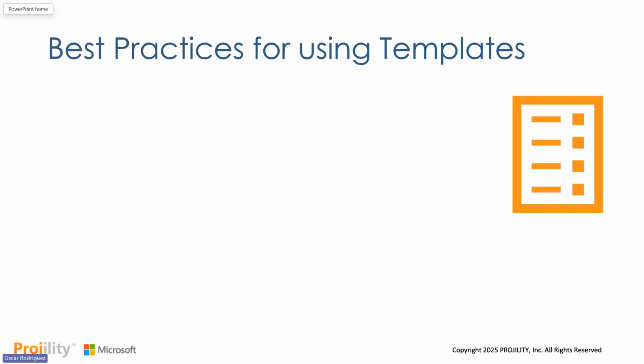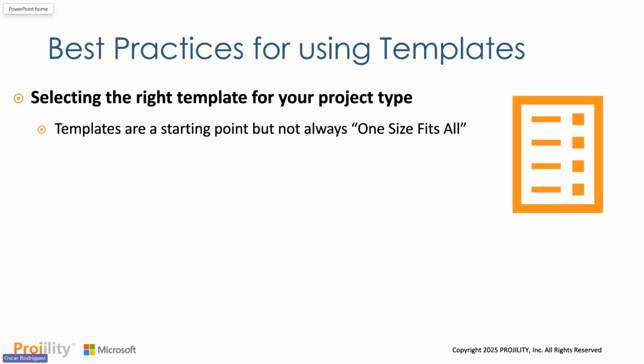So let's talk a little bit about those best practices for using these templates. The first thing that we have to talk about really is selecting the right template for your project type. Templates are a good starting point, but they're in no way one size fits all. Microsoft has several different types of project templates that you can use that will most likely be better suited for the type of project that you have.